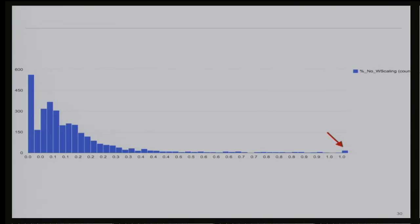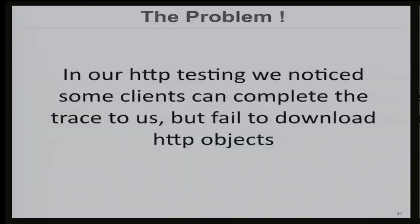And we're planning to do a separate talk around this. This is very interesting. All right. Let me go back to the track of my talk. This is the problem that we discussed.